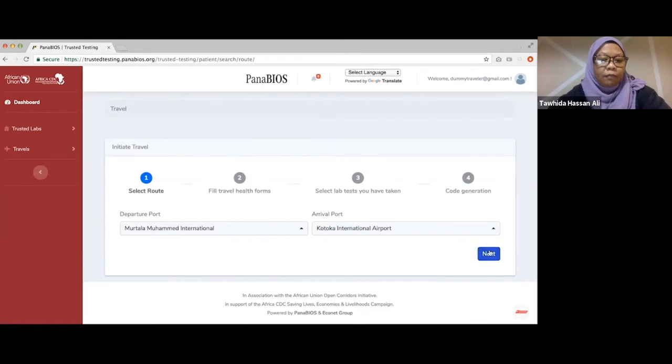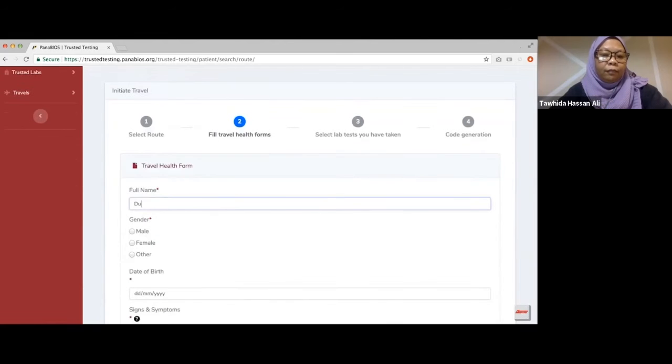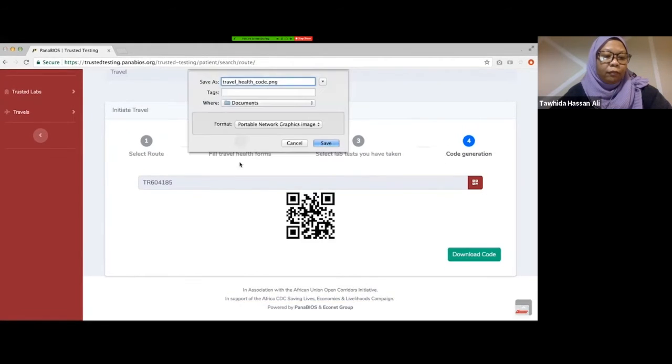Click on Next, fill in the traveler's details by clicking the Traveler's Health Form. Click Save. On the next page, select the most recent test taken, click Save and a code will be generated. Click on Download to save the code on your device.